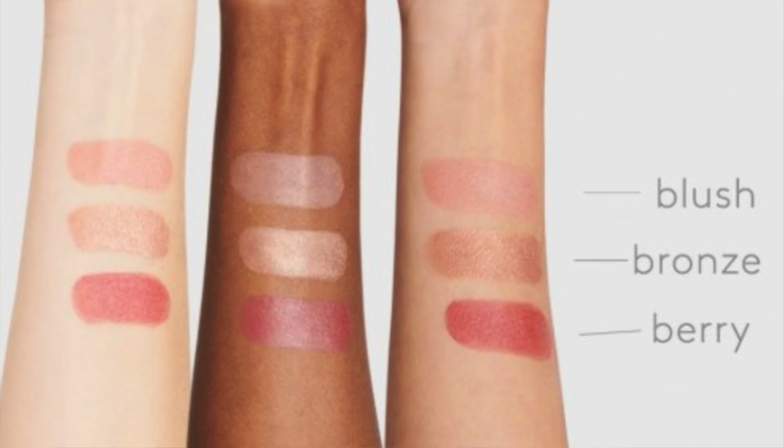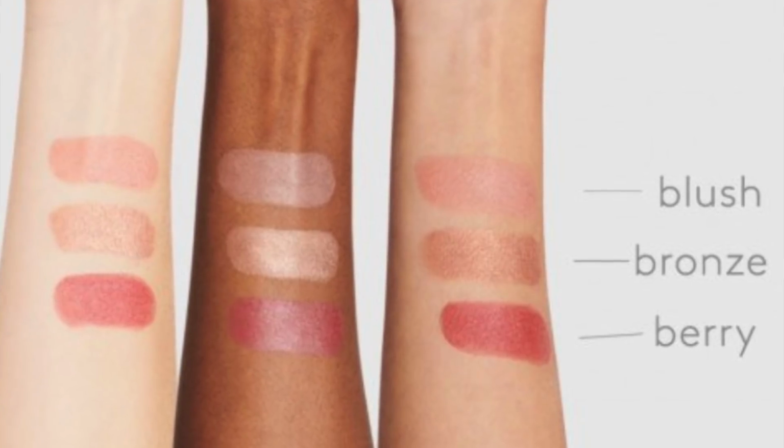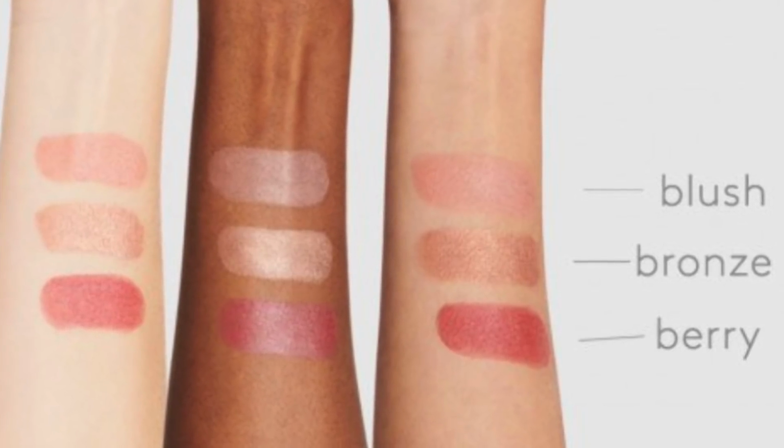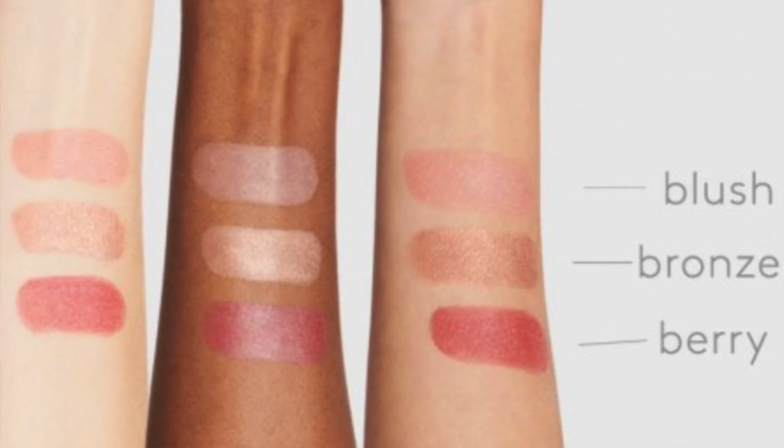But they have a kit that has a lighter peach shade that would be real pretty on the eyes and as kind of like a highlighter, and a really pretty lip color. And then they have a brown shade that's kind of like a bronzer or a contour, but it's sunscreen. It's mineral sunscreen, SPF 50, and it does not break me out.